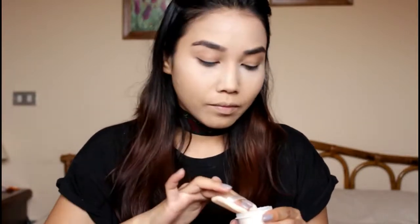So I'm setting it here under my eye just because I have used a concealer, so I need to set that. You can see I'm really pressing the powder so it really meets with the foundation and the powder really locks into each other, if I made sense.